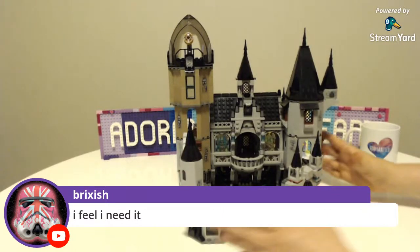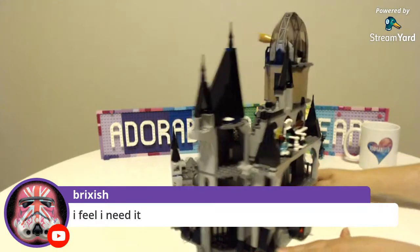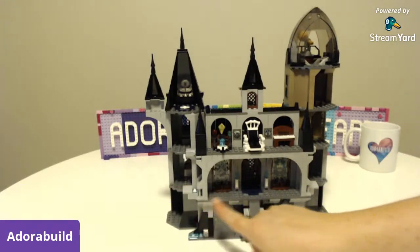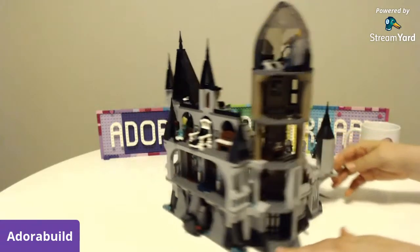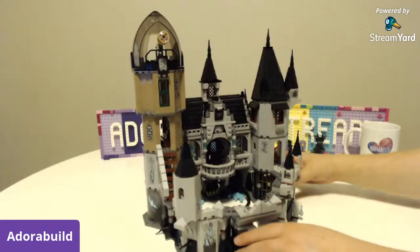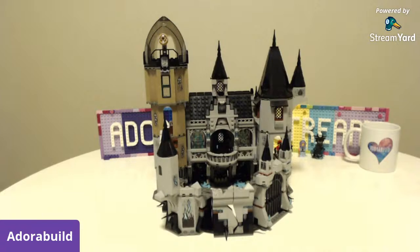I also really like that the footprint is kind of hexagonal-ish? It's a bit more of an organic shape. Even this rock detail down here is really cool. I like the way they've incorporated the little trans blue sections into the build in different places. Even this little front gate section looks really nice as well. Really rumbly, crumbly, crumbled stonework.